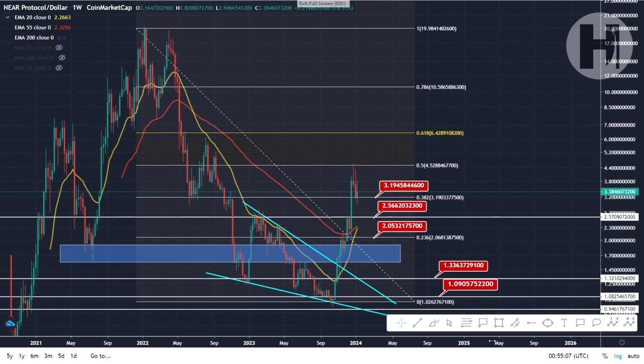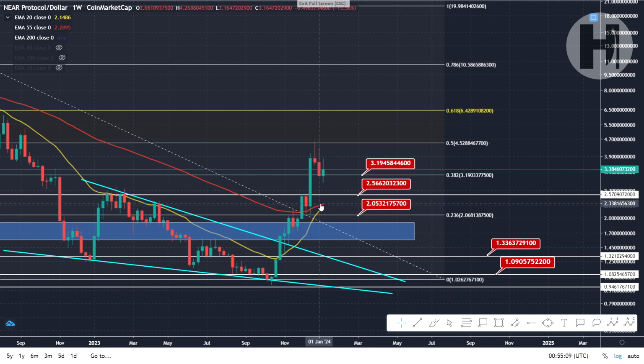But taking a look at the EMAs here, we're going to get the bullish cross relatively soon, and that is very important. That is going to be our bull market confirmation for NEAR Protocol. That does not mean we can't drop below the EMAs.